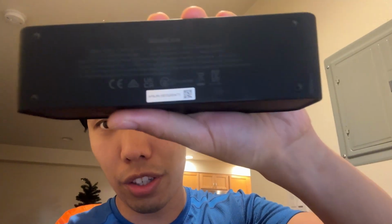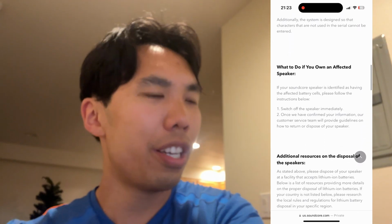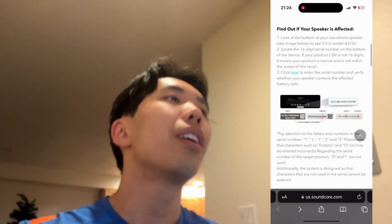So I guess the first thing to do is to check the serial number on the bottom. You might have gotten an email if you purchased this from Anker, Amazon, etc. But first, you gotta check the serial number on the bottom, which is that gray part over here. I'll have a screen capture to show a demo, but it's just this main Soundcore, the classic, the cheap one, or the most basic model you can get from Anker Soundcore.